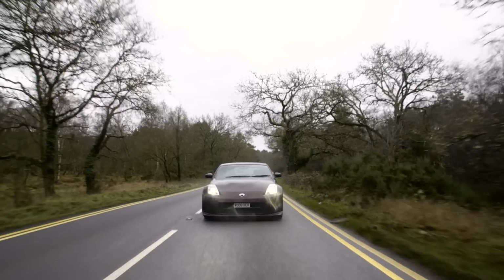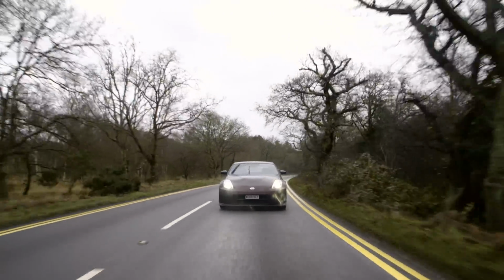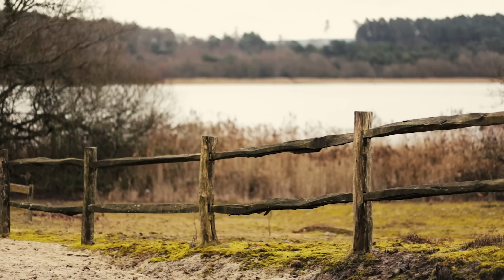The skies are crying and we have rear-wheel drive and about 313 brake horsepower, this being the later model. The earlier models came with about 286. So conditions for this car, not ideal. So what have we got?